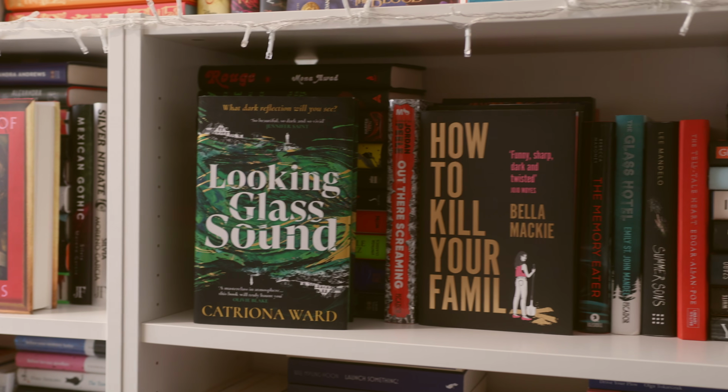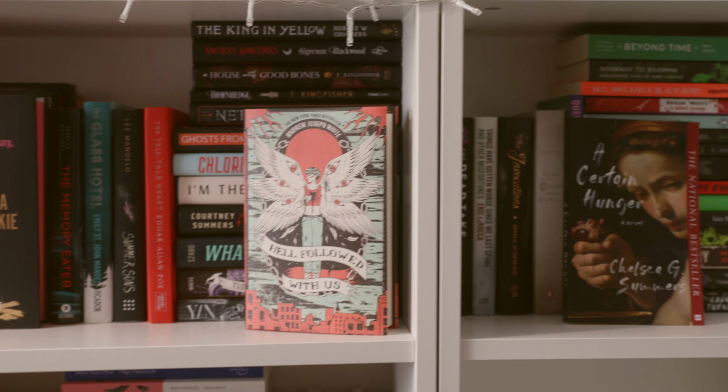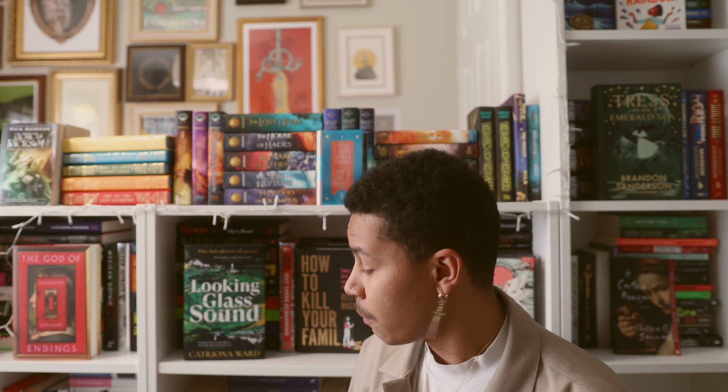Here is my horror thriller shelf. Horror is a love of mine that I didn't realize was a love of mine until about 1 or 2 years ago. And since then, I've literally just been trying to consume as much horror as possible to make up for lost time. A lot of the time it was stuff that I found in fantasy, but didn't realize it was more of a horror aspect until later.